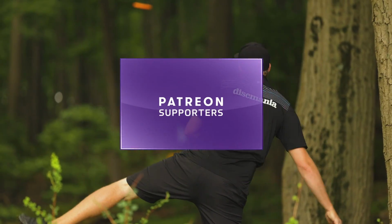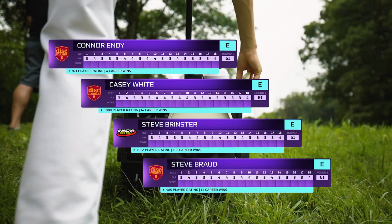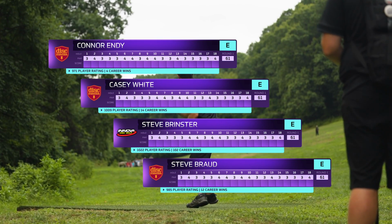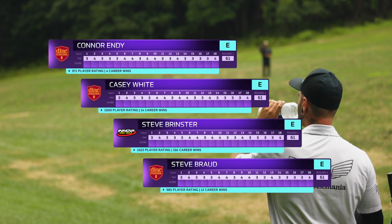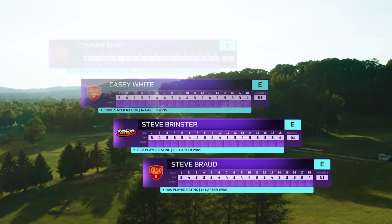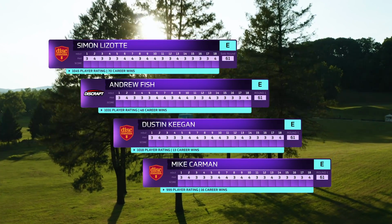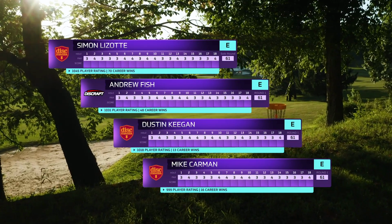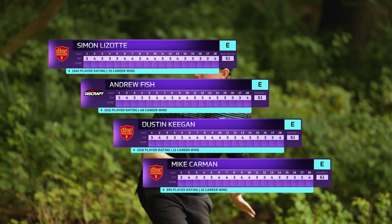Yeah, this is a really amazing event, and it plays on two really good courses, and we get to watch two cards compete at the same time. So we've got Connor Indy, Casey White, Steve Brinster, and myself on the second card. And then on the lead card, we have Simon Lizotte, Andrew Fish, Dustin Keegan, and Mike Carman. So some exciting players to watch. All right, let's get to it.